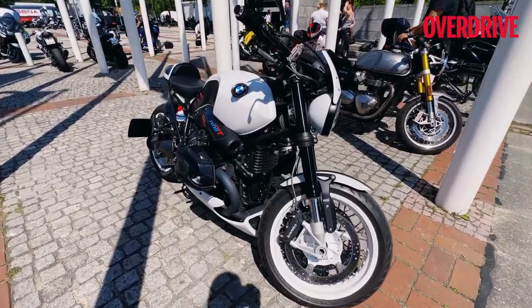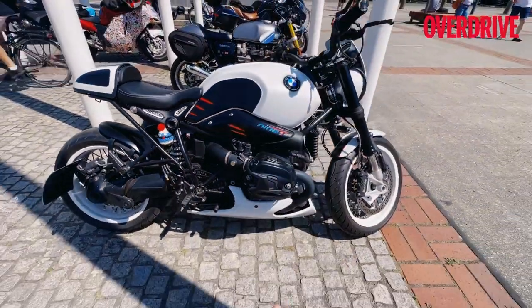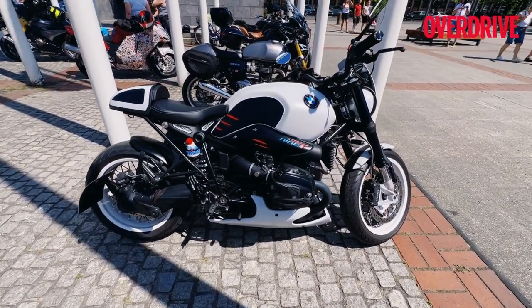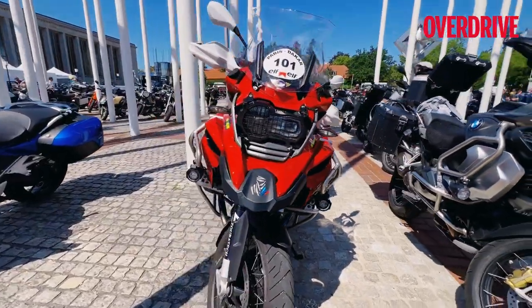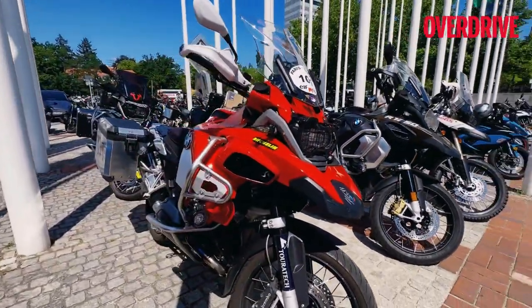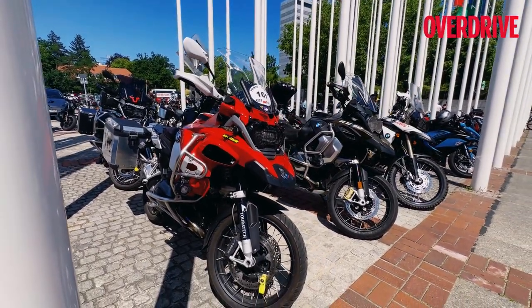This is a good looking R90. This guy clearly doesn't like riding alone. And I'm liking those white wheels on it. Looks quite nice. Here's a good looking GS, the big GS. It's inspired by the Marlboro paint job. And I think it looks quite nice.